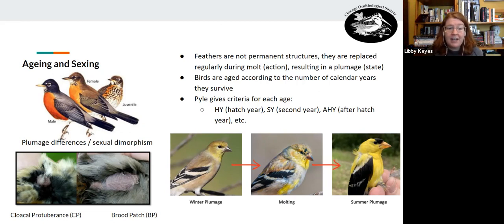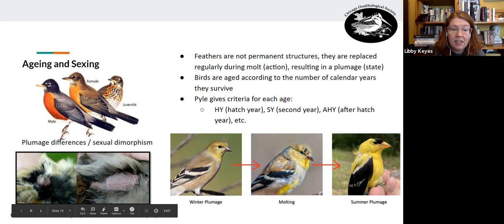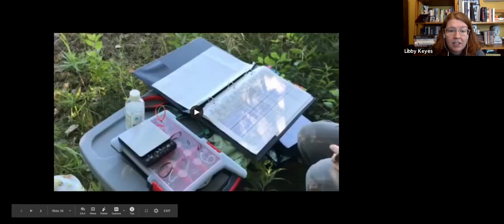So now that we've taken a look at some of the banding data that we collect in the field, let's watch a little video of Stephanie weighing and releasing a bird after banding.